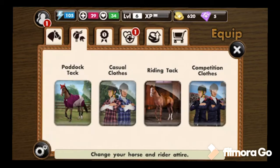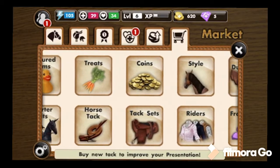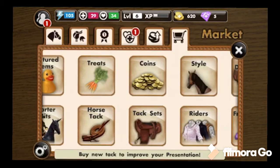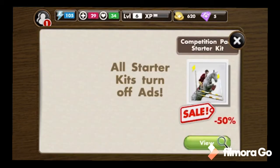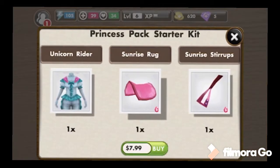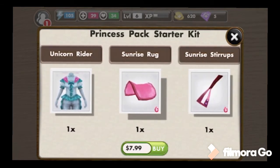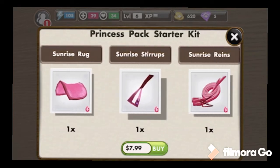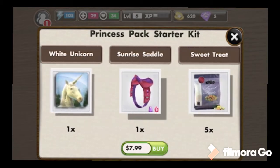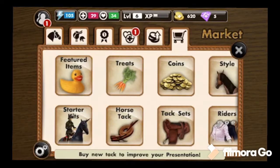And then you can also buy tack, which I love. You can buy very realistic tack. You can buy clothes for yourself. So many things. And you can also get starter kits, which always have sales going on, and I love this unicorn one. It's hilarious. She's in like a princessy underlayer and breeches, but they're princessy, so that's funny. And then pink tack with the white unicorn. You get some sweet treats as well, but it's $8, so I'm not doing that.